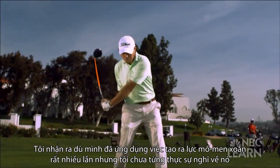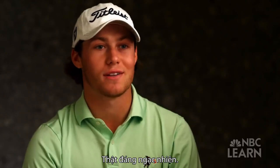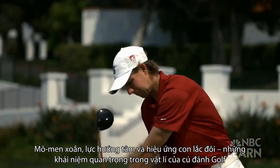I never really thought about it until you really see it in slow-mo with the Phantom camera, and it's really cool. Torque, centripetal force, and the double pendulum effect, the key concepts in the physics of a golf swing.